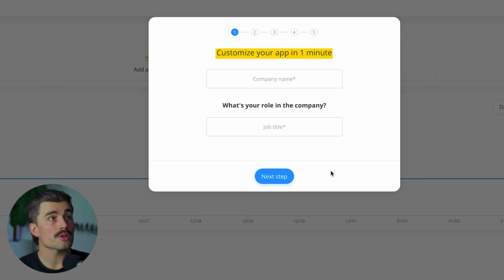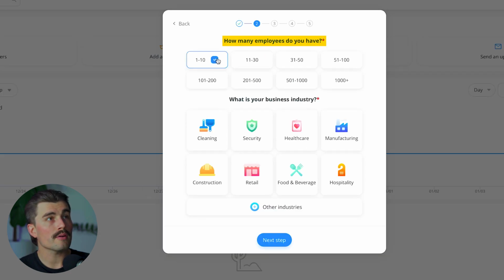It's going to ask you to customize your app in 1 minute. So you can go ahead and put your company name, my new company, and what is your role? I'm obviously the CEO. Go ahead and click next step, and then it's going to ask how many employees you have and what industry is your business. We'll go ahead and select construction for this and hit next step.